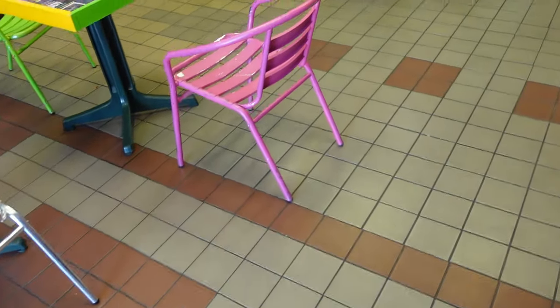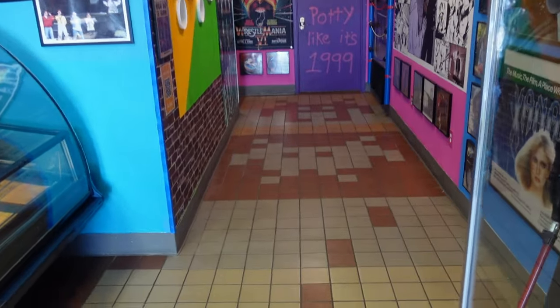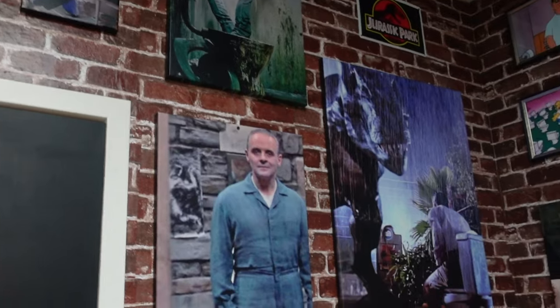Ooh. So apparently if you look at the floor, there's also Mario. There's Pac-Man. Space Invaders, that's awesome. So the lady advised that I should check out the bathroom because, well, it's an adventure in itself. It's 1991 themed and look at all the pictures.